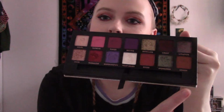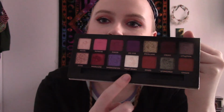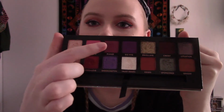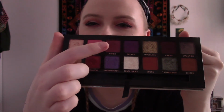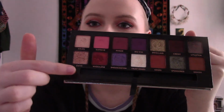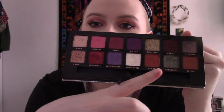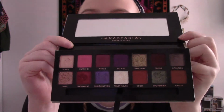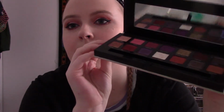So this white shade is actually a green reflect. I mostly use this pink, this purpley pink that's looking red on camera, and this shimmery red. I love that look, as well as the warm browns. But yeah, I get pretty good use out of this and would definitely recommend.